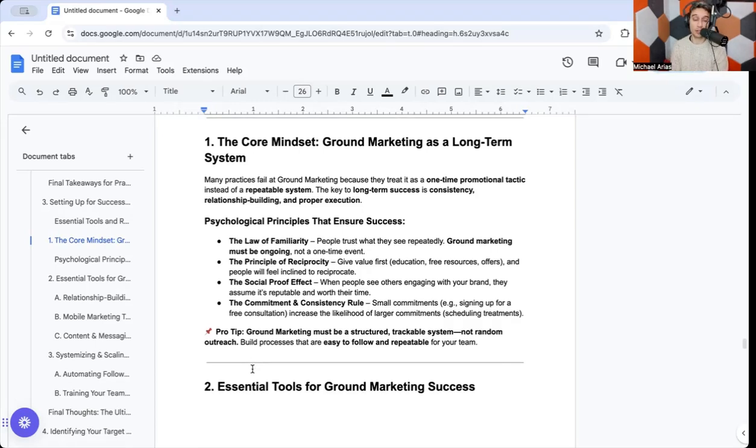Now remember, to start off, the thing you need to keep in mind is the core mindset for ground marketing as a long-term system. Now, here's the thing. Many practices fail at ground marketing because they treat it as a one-time promotional tactic instead of a repeatable system, okay? The key to long-term success is consistency, relationship building, and proper execution. Remember the psychological principles that will ensure this success.